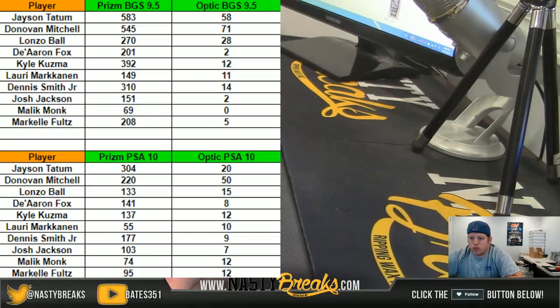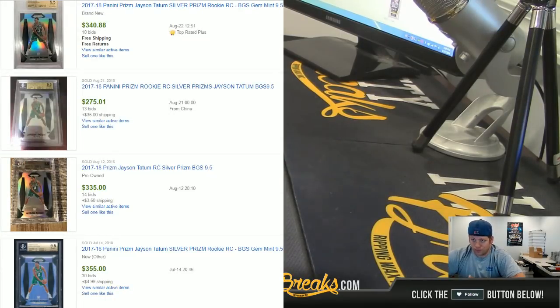So I took one example here, and that would be Jayson Tatum. I literally did a search for Jayson Tatum and looked at just closed auctions, not Buy It Nows, and took the last four for my screenshot here. There are countless Tatum silvers listed on eBay, but we're looking at 340, 275, 335, 355 as of today. Those are the last four I saw on the closed auctions. That gives us a range of 275 to 355, a pretty comfortable range.